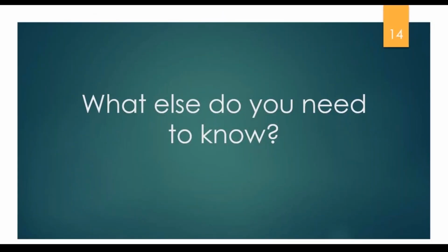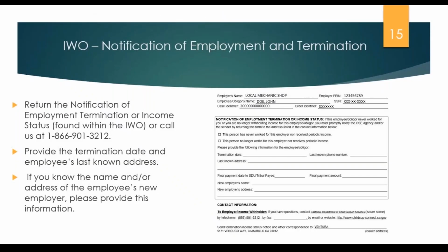Now, what else do you need to know? We want to highlight that at the point of employment and termination, we need to know when your employee is no longer with you, and if you know where they went, we need to know that too. The core purpose of the Department of Child Support is that we keep track of everybody and keep our system up to date so that we can help these families. The more that you can do to help us in keeping everything as current as possible is greatly appreciated. So make sure to return the notification of employment termination. If you have any questions, you can call us at 1-866-901-3212 and we'd be happy to assist you further with that.